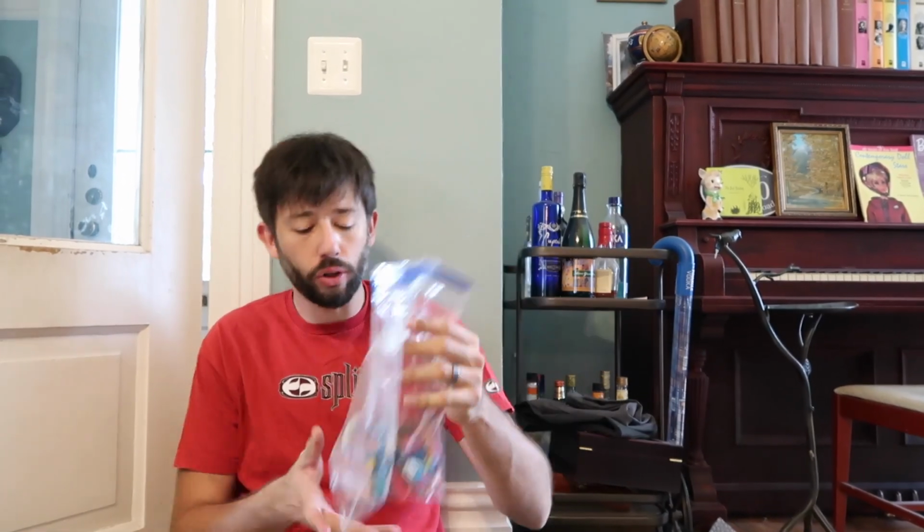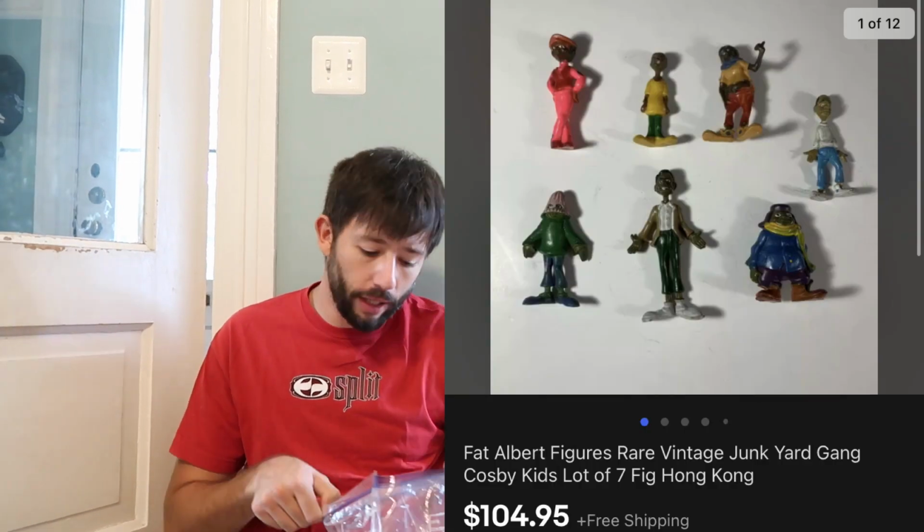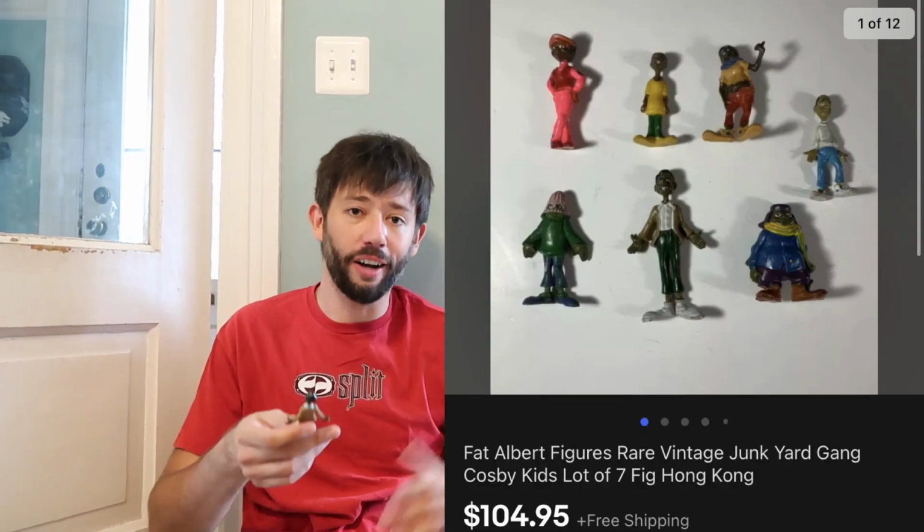These PVC toys, these Fat Albert toys, also sold for $105 shipped. And from the toy buy. Off that toy buy, which I think gross sales are exceeding 1,400 so far, which is pretty awesome. And that's what they look like.